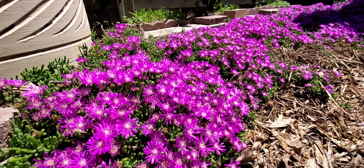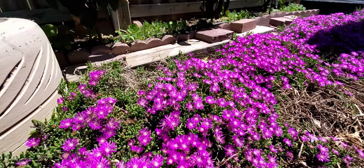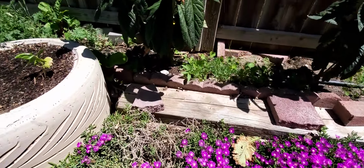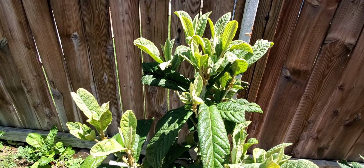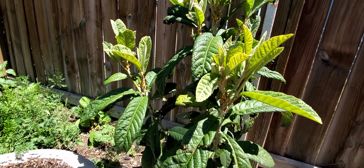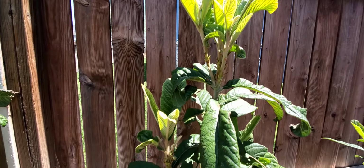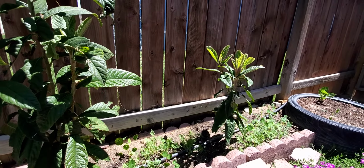This side of the house is where I'm growing this beautiful flower. I forgot the name of this flower, but year after year they come back and I get to enjoy them. These are the loquat trees. They survived the very cold winter, and look at this. These guys are monsters. They're probably going to be putting out flowers maybe next year or in the next couple of years, and I'm going to be able to enjoy nice delicious loquats up here in the high desert.